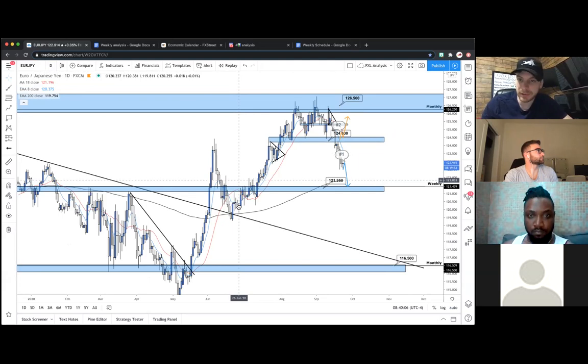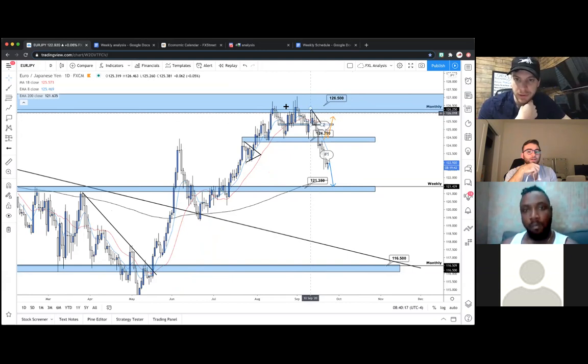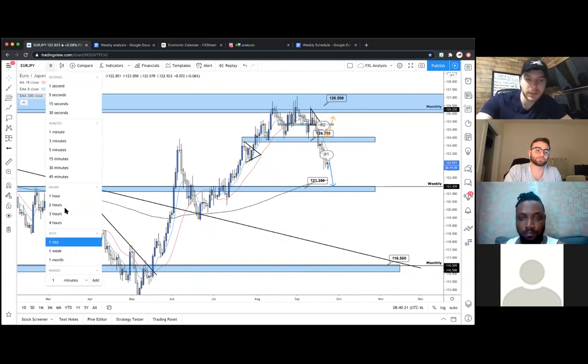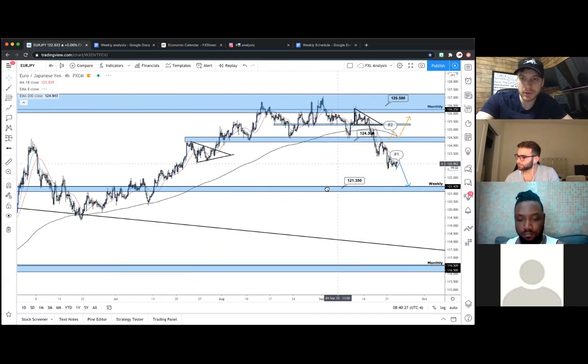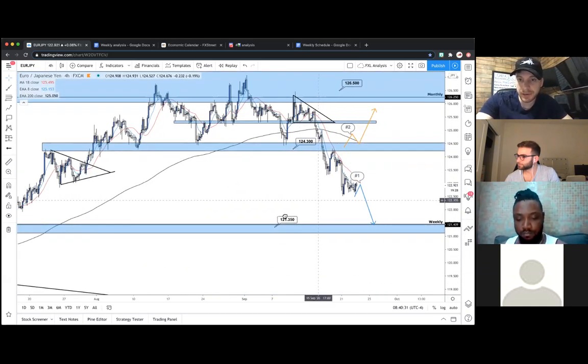It executed perfectly and then shot up all the way into our monthly resistance zone around 126.5, which is pretty much where we're at now. We're seeing a lot of exhaustion. We saw a reversal happen here, a bit of a double top, followed by a lower high. Again, lots of wicks, tons of exhaustion. The reaction that we would expect at this monthly zone after such a huge rally. So it's good to see that we're getting some breathing room here on EJ finally.